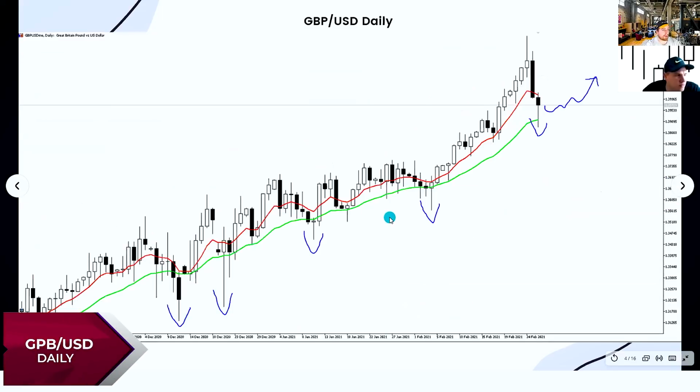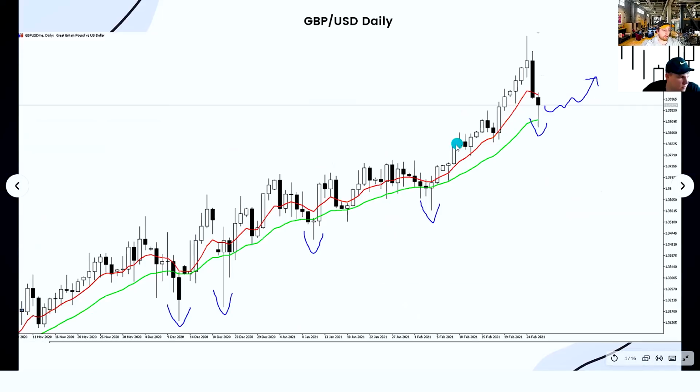Moving on to pound against US dollar, I just thought to say that we smashed this one out of the park again. We were right on this one. We said that price would rally up and would get a pullback back to these moving averages. We've seen that. We've had the pullback, believe it or not.